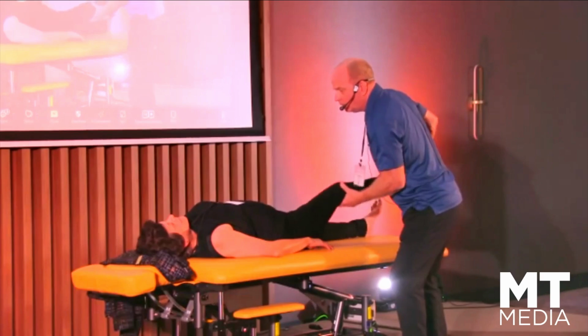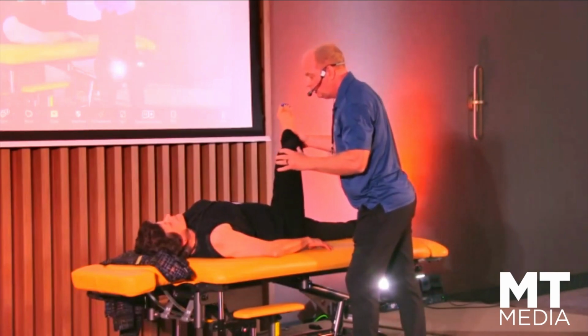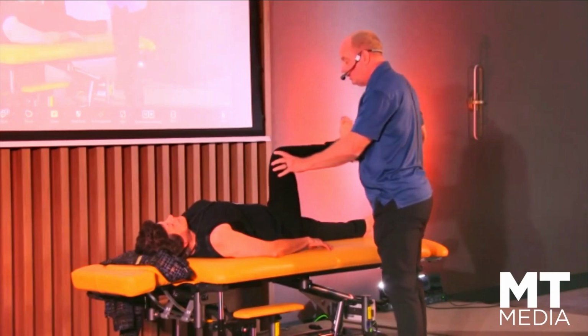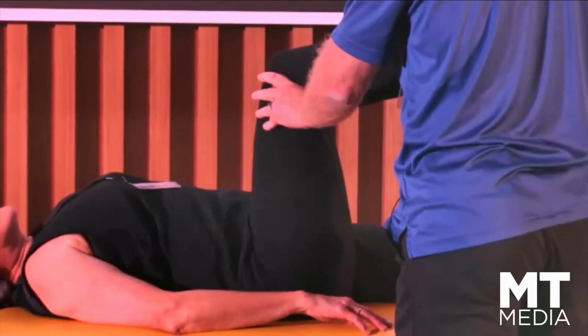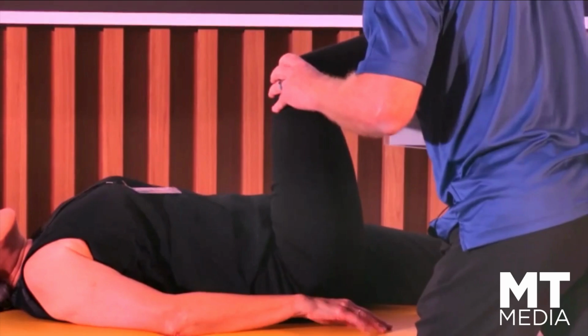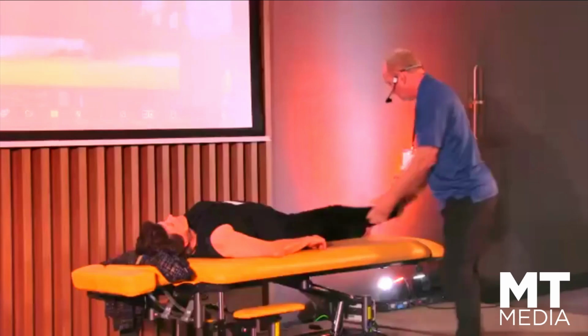Now if I bend your knee, is that okay? So we can also check external hip rotation, and we can check internal. So she's a little limited internal. And we'll go back to external. We're going to check the other side as well.